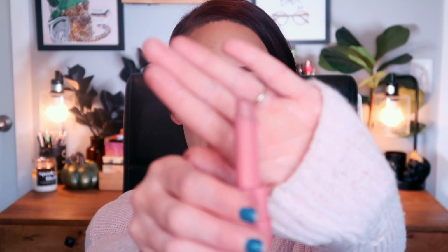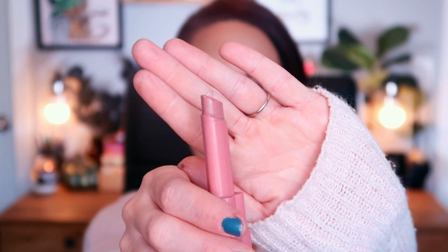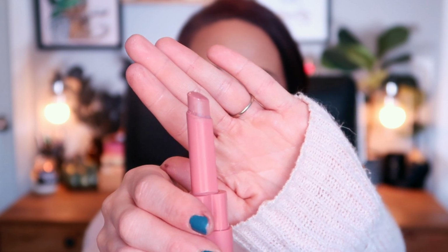This dang lipstick has been in my project since the beginning. This is the Kaja Earhart in the shade Sweetheart. And when I rolled this in, it was pretty close to brand new. This is where we are at. We are getting close to the end.